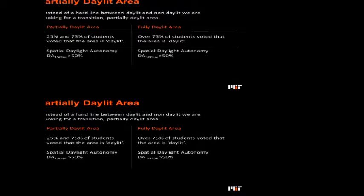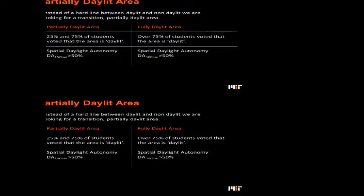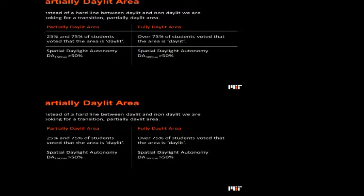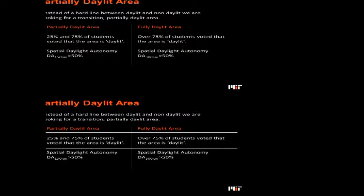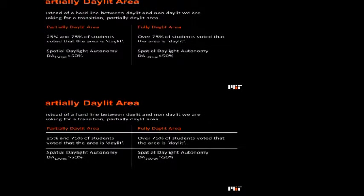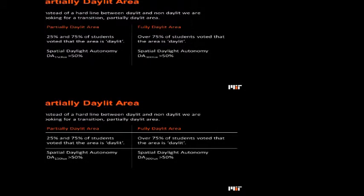So this is the old idea of saying, okay, if you have daylight autonomy for more than 50% of the time, as I introduced before, and if 75% of participants say a spot is daylit, then we call it fully daylit. If we pick any area here and ask everybody in the room, if 3/4 of you independently say this is daylit, then we say this is daylit. If between 1/4 and 3/4 say it, then it's somewhat daylit. And if less than 1/4 agree, then we would say it's not daylit at all. It's this correspondence that we want to generate.